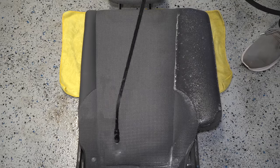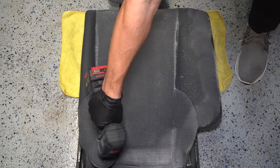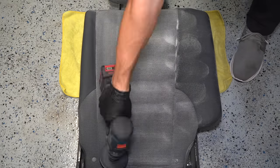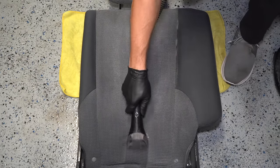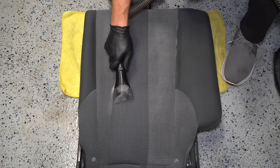Now, because I've seen quite a few comments recently asking if I clean the seat backs as well, I figured I'd include this section here for you, and obviously the answer is yes, I always clean every inch of the vehicle. It's just that I can't film everything I do, as the videos would be far too long, so I have to pick and choose my spots.